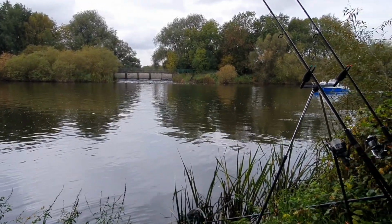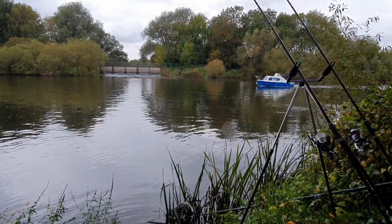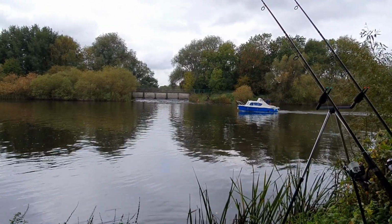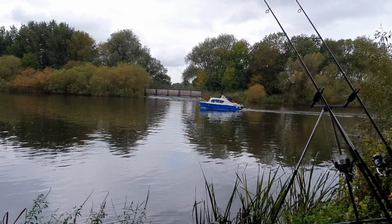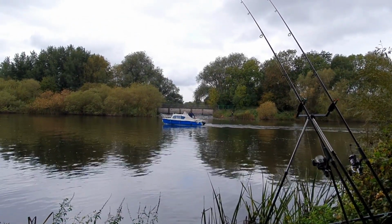Then comes another boat. Certainly been good today. Certainly enjoying it. Certainly gave me a lot of food for thought.